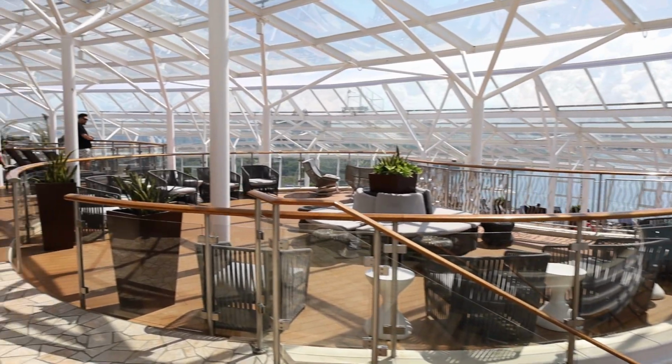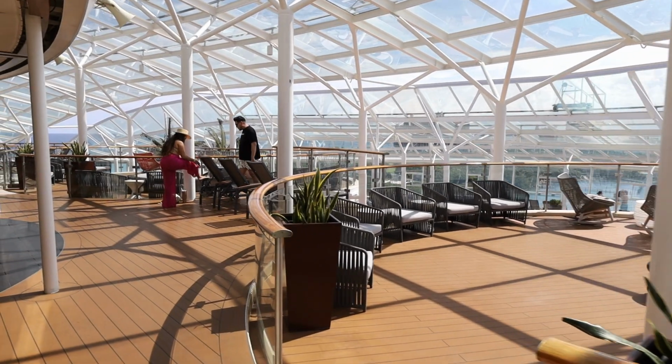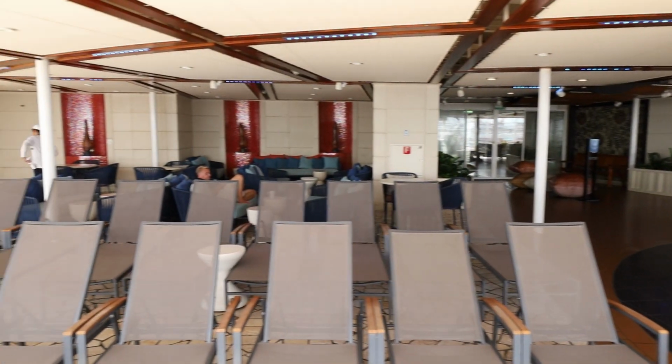The main part is downstairs on deck 15, and I'll get you a shot of that once we go down there. But this is the upper part right here. Extra seating, nice little area.